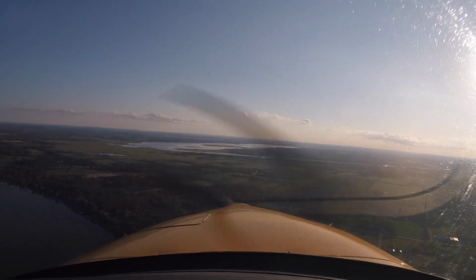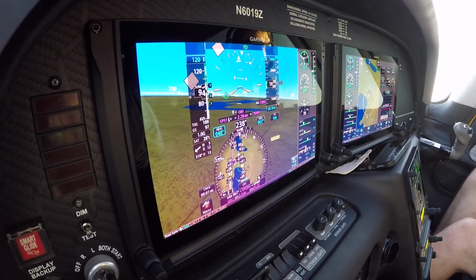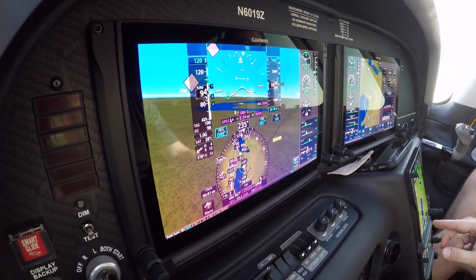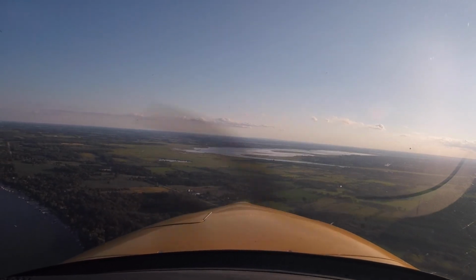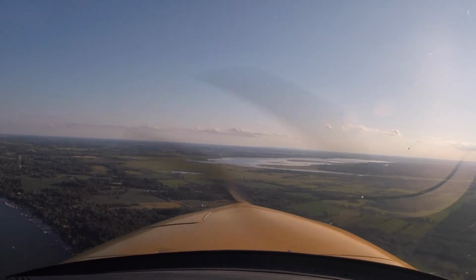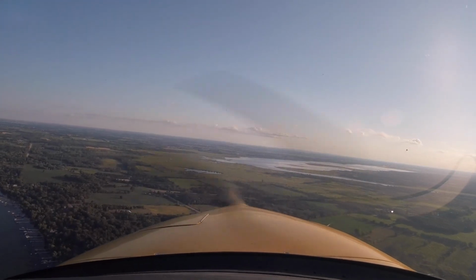Tri-Pacer at Fisk, turn right heading 090 now. Follow the east-west road. Keep the microwave tower off your right wing for 3-6 left. Continue the right turn heading 090. Follow the east-west road. If anyone knows how many people are waiting? Tri-Pacer, thanks for that. 3-6 left. You can monitor tower now, 126-6. See you, bye.